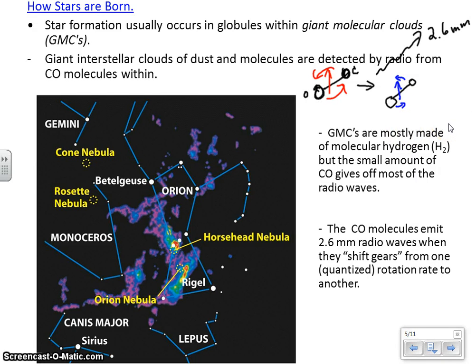And the reason that happens is because the CO molecules, the carbon monoxide molecules, emit 2.6 millimeter radio waves. They spit out these photons when the molecule shifts gears from one quantized rotation rate to another, just like we showed you up here. When it goes from fast to slow, it spits out a 2.6 millimeter radio wave, and therefore you end up detecting it.